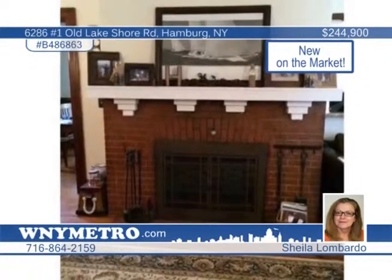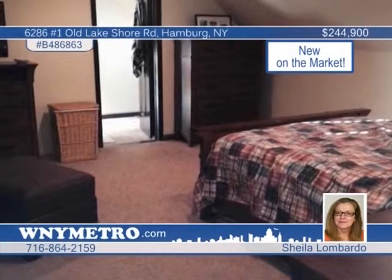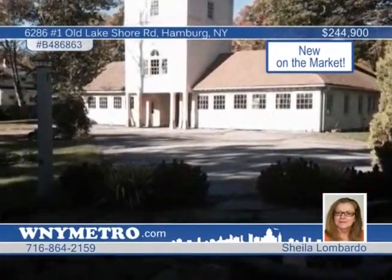Step inside the large 26x21 living room and discover gleaming hardwood floors, a wood-burning fireplace, and French doors that lead to a covered back porch. Two garages are featured with the property, the first being a 6-car garage and the second a 3-car garage with plenty of extra space. The breathtaking grounds include a secluded picnic area.